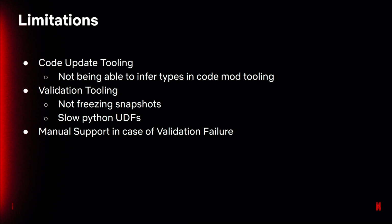Lastly, the support model in the case of validation failure, as I mentioned, was pretty white glove. We did provide a lot of manual support, for example, Spark config tuning and making custom changes to the Spark job code, for example, persisting, caching, and repartitioning data at various points in the job. As we think about future migrations, we can think about how we can automate some of this white glove support, for example, that Spark job tuning. And if we have time, we can talk a bit about how we can do that as well.